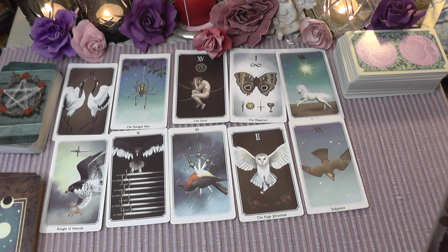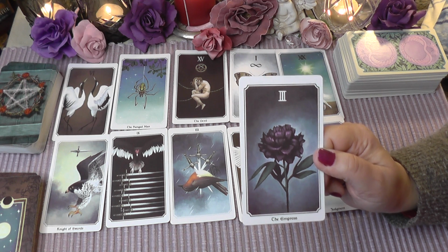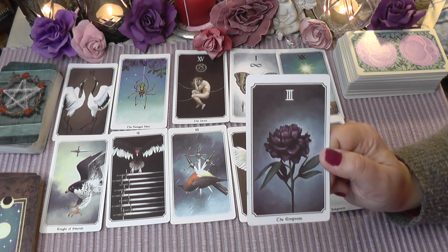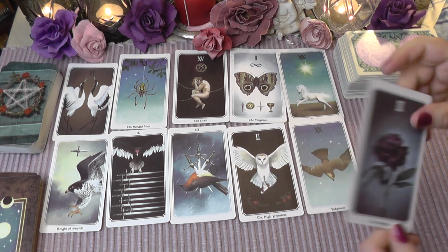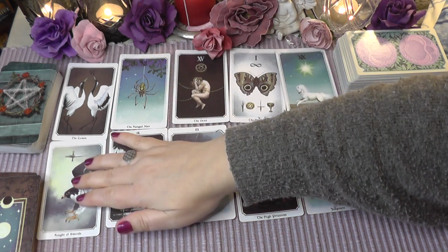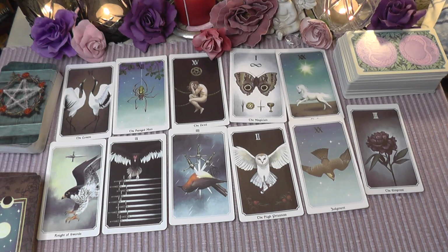Now, this last card, the Empress. The Empress is someone who is blossoming, someone who's growing, someone who is lush, and there's prosperity. Something is transforming and evolving, okay? And that was the last card. So, from what I can see here, there is a situation with someone that has not been good for you.